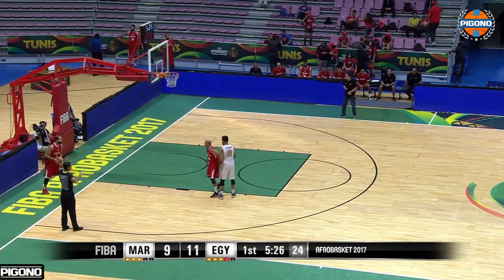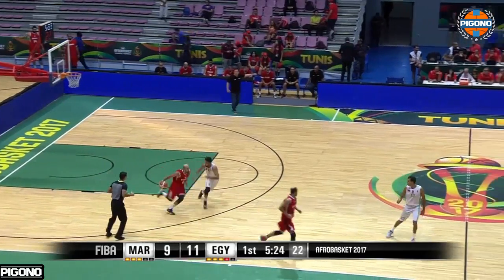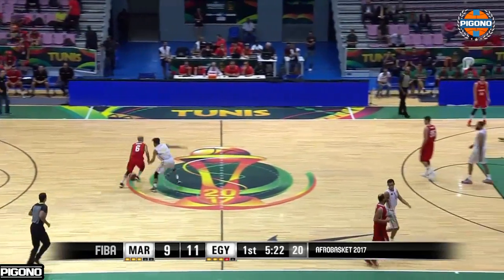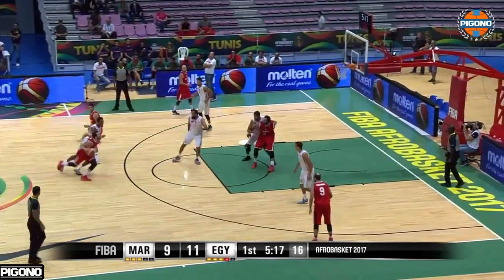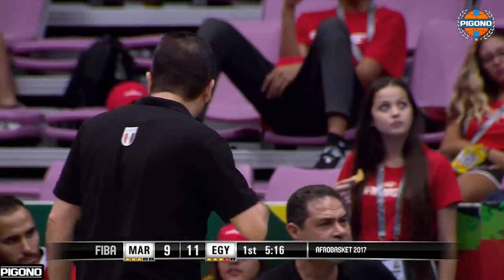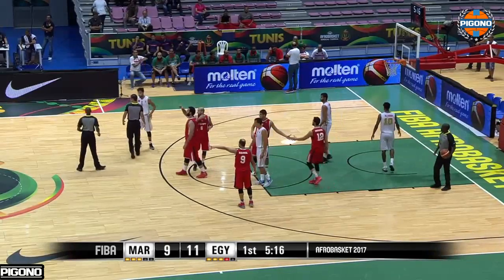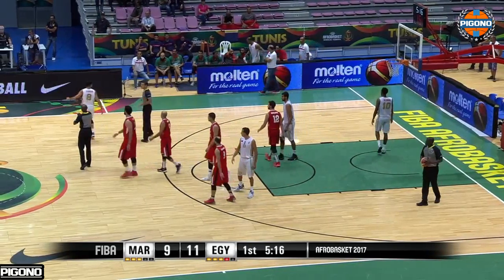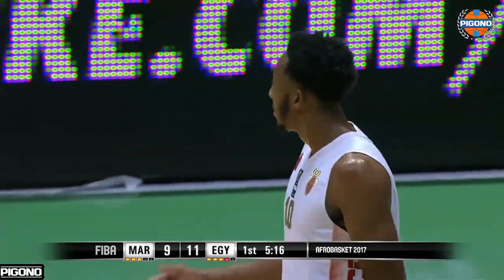It has been a tightly contested start to this game, as you'd expect really at any knockout stage. Teams having to reach a certain level just to get into this position. Abu Shusha drawing the foul. Yeah, and there has been a foul call.